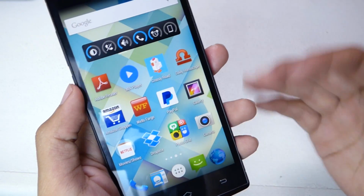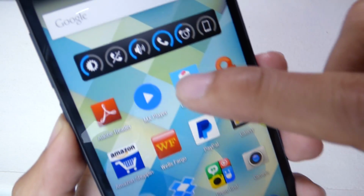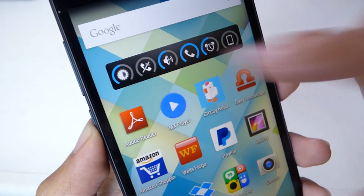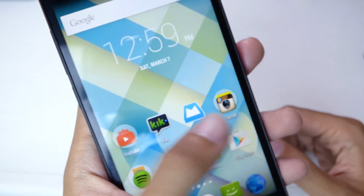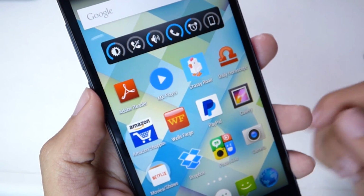And on my second home page, I have a couple more apps on here. And as you can see, there is my slider widget, which can change my brightness and my media volume, and it's just pretty useful to swipe to the right, and I could change all of the settings on my phone.